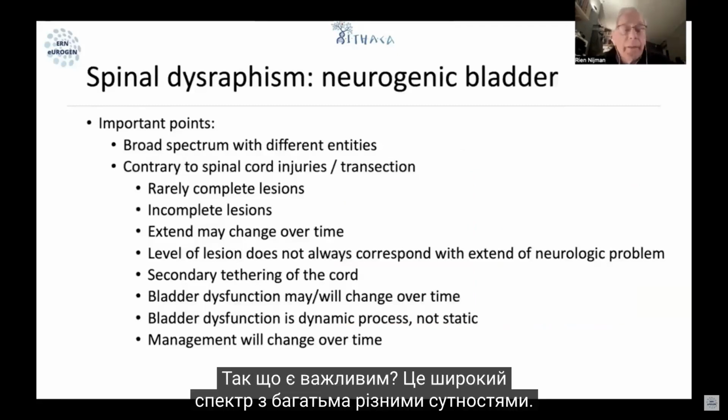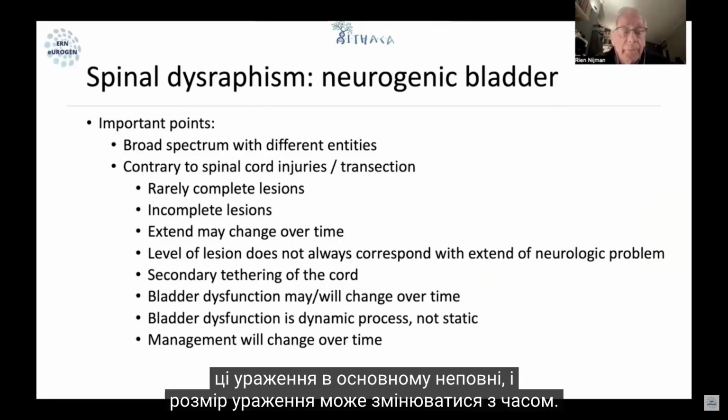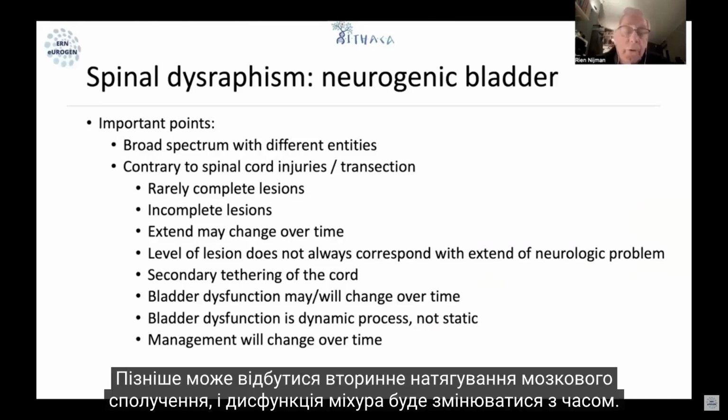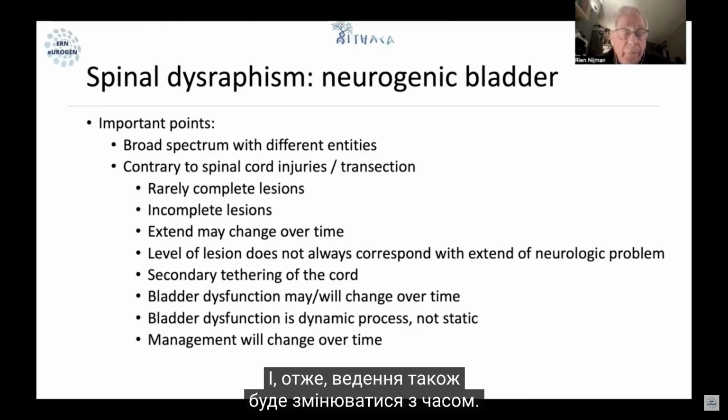So what is important? It is a broad spectrum with a lot of different entities. And contrary to spinal cord injuries with transection of the cord, these lesions are mostly incomplete. The extent of the lesion may change over time. Also the level of the lesion does not always correspond with the extent of neurologic problem. Secondary tethering of the cord may occur later on, and bladder dysfunction will change over time. Bladder dysfunction is a dynamic process. It's not static, and therefore the management will change over time as well.